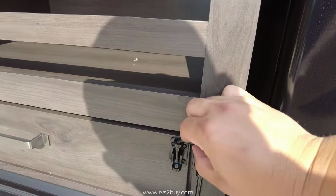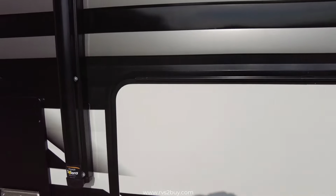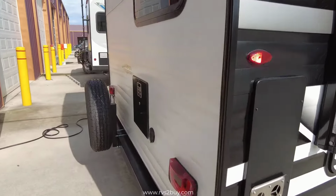Go ahead and take this, lock it back into place for transport. Another magnetic catch on there as well. I really like those compared to those little plastic ones. It's just more durable. You got a 30,000 BTU furnace on this RV.